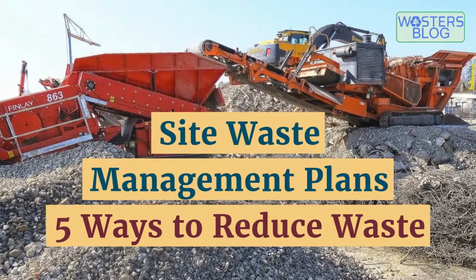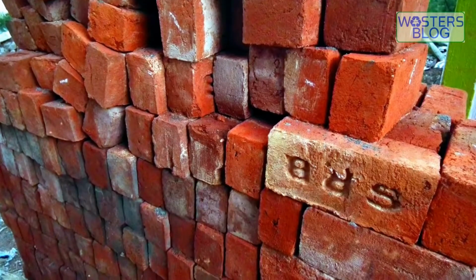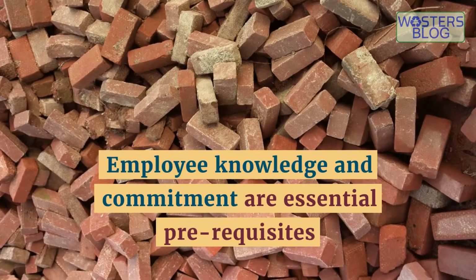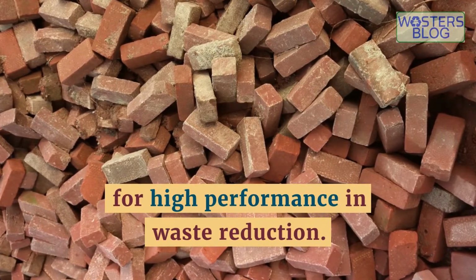Site waste management plans, 5 ways to reduce waste. Waste reduction tip 1, train employees and subcontractors in the reasons for operating sustainably. Employee knowledge and commitment are essential prerequisites for high performance in waste reduction.